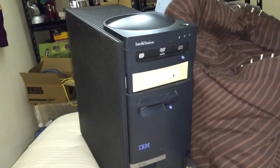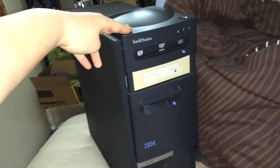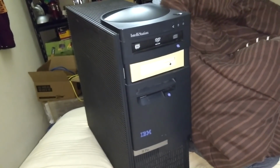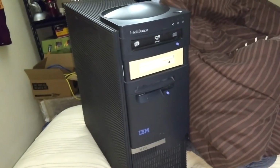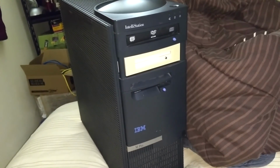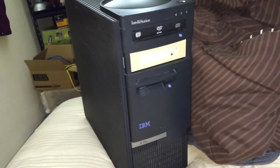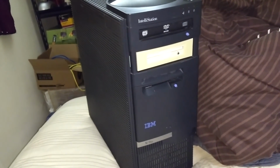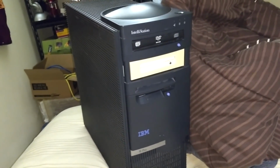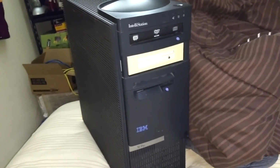Another sort of notable thing that separates this computer from ordinary computers is that this computer originally shipped with 128 megs of RAM, which was an enormous amount of RAM in early 1998. Your baseline in early 1998 was 16 or 32 megabytes. This thing shipped with 128 megs of RAM, which was quite impressive. This takes SD RAM, so that's good. No proprietary stuff I have to deal with. I think it is ECC capable, but it doesn't need ECC RAM. I just have random SD RAM stuck in there, and it works.